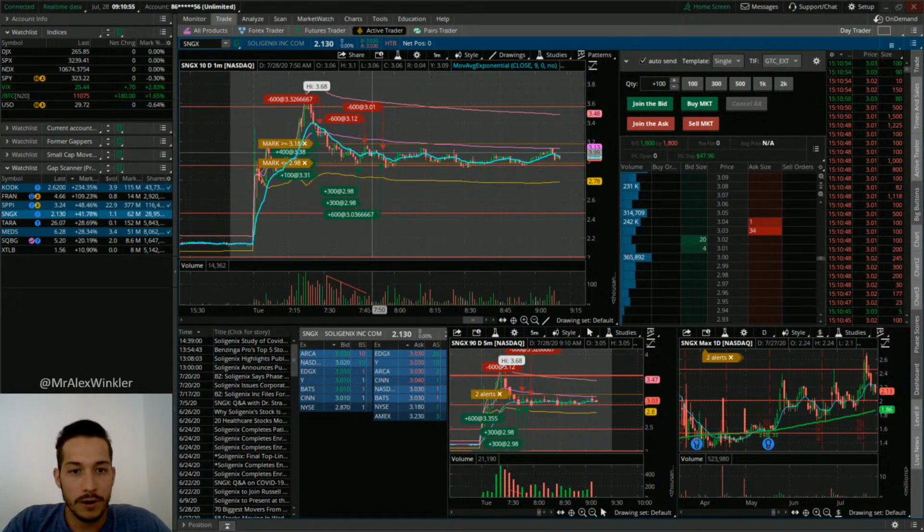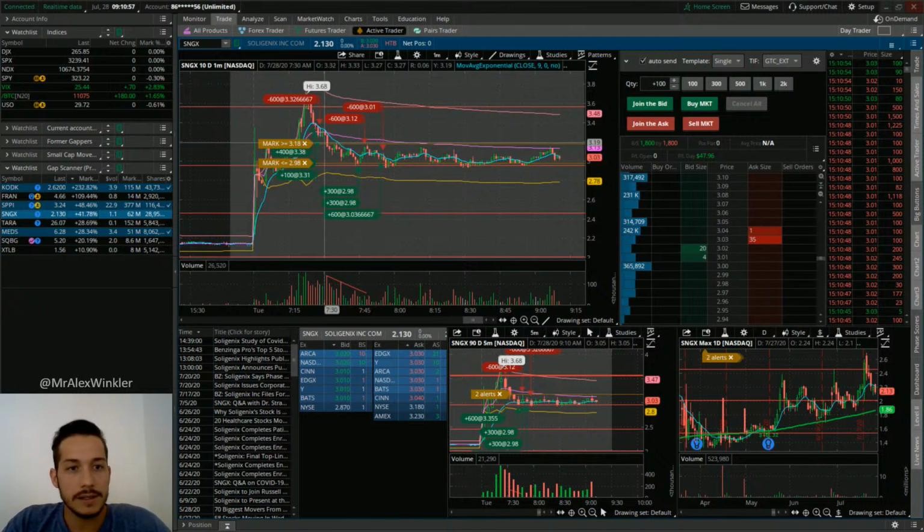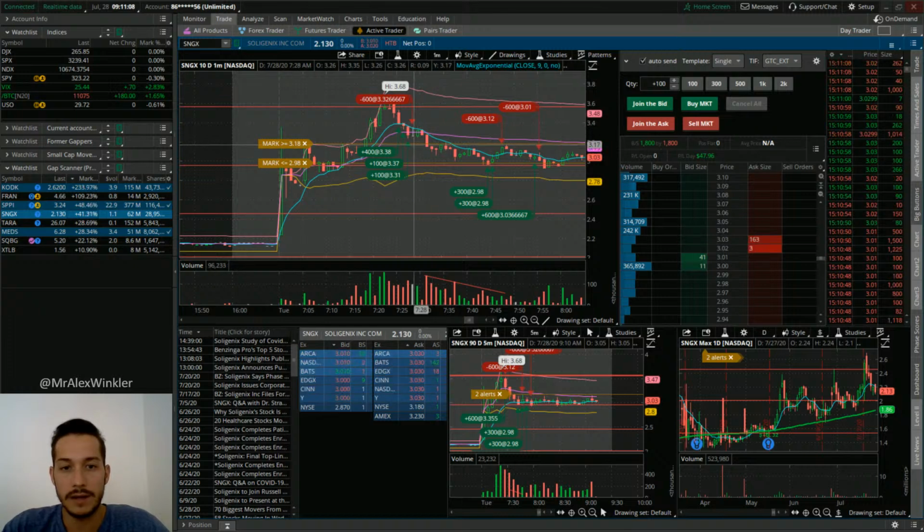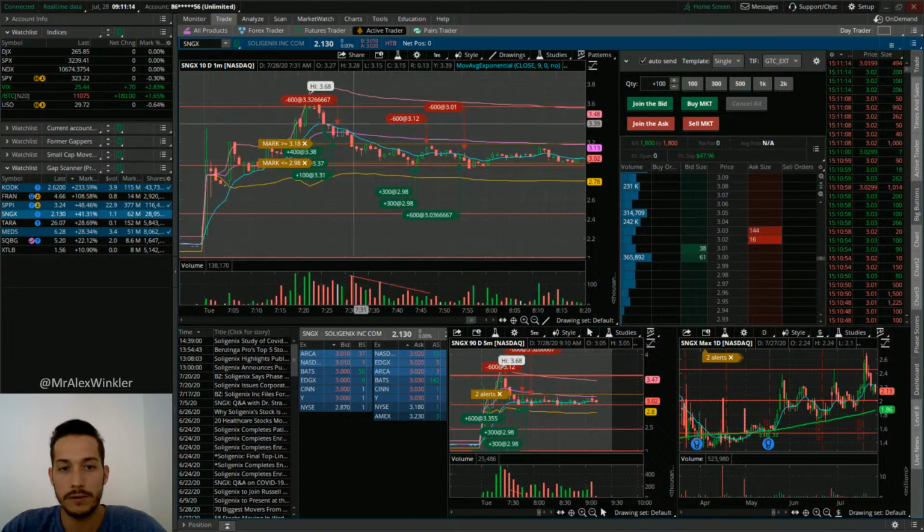So the way I traded SNGX this morning was I tried to buy a little bit of a pullback here. I thought it was going to continue like all the other tickers we're seeing. This one didn't, and I eventually closed out here on that retest. So down here was probably about 3% down. I actually averaged down again to 31, and then I closed on the bounce. This was my first small loss.